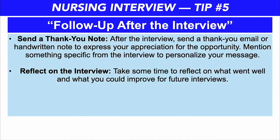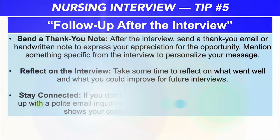This is a really important tip. Take some time to reflect on what went well and what you could improve on for future interviews. It's a learning experience, and it's not the be-all or end-all if you don't get the job. And even if you do, what did you do well that you can carry on into further job interviews in the future? And make sure you stay connected.